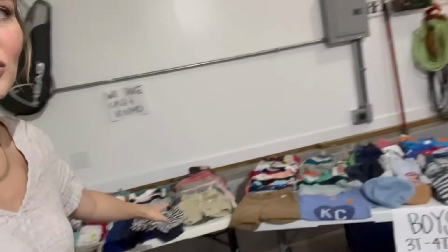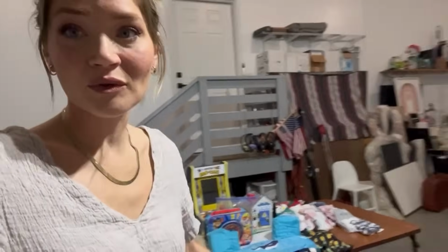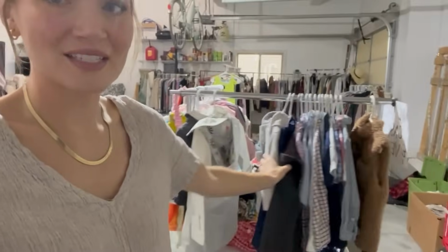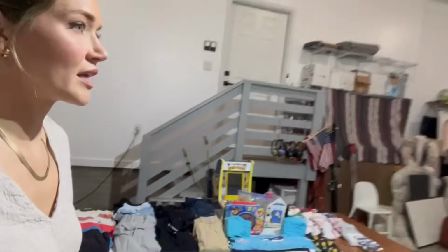This is day 2, and this is still how much stuff we have. And I'm not kidding you. We've sold like 2/3 of all of the stuff that was in this garage, but there's all kinds of baby jackets, and the women's clothes is crazy.